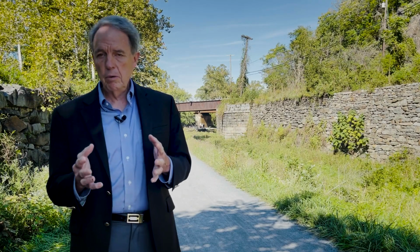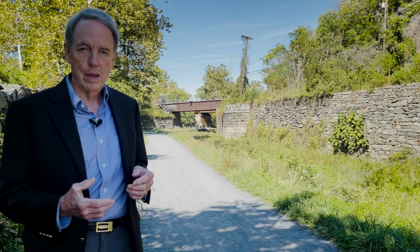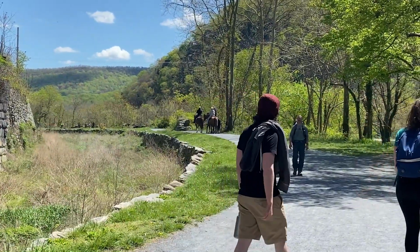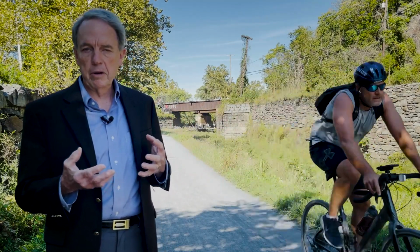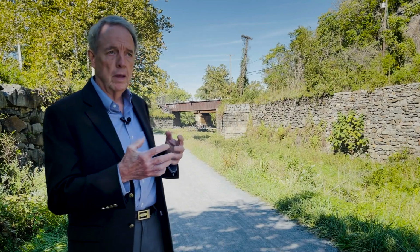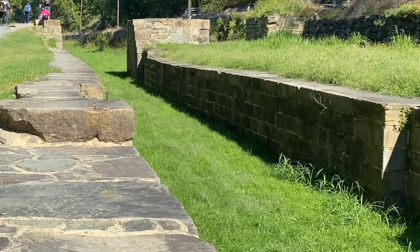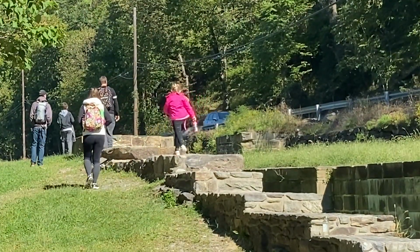But we do have the towpath, which was used by animals to pull the narrow boats along. And this serves as a great recreational resource. But the canal boats that went along the canal had to get beyond the barrier of about 200 feet difference in elevation between Washington and Harpers Ferry. So there were over 90 locks where the canal boats would have to be lifted up to be able to get up or down to Washington or points north.